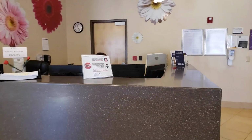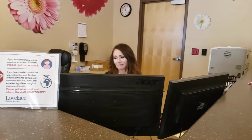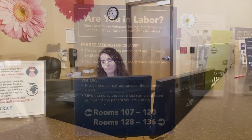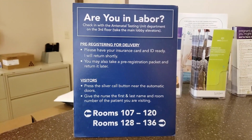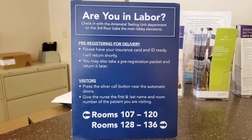This is the front desk when you come in. They'll ask you some questions, get your pre-reg stuff taken care of, get you activated, and have folks help you get to where you need to go. And if you are coming in and in active labor, make sure to say something when you come to the desk.